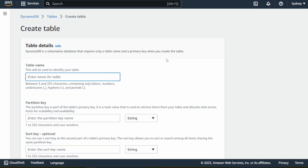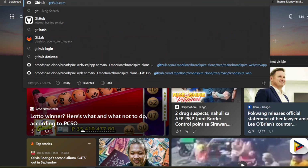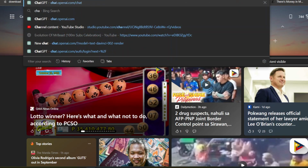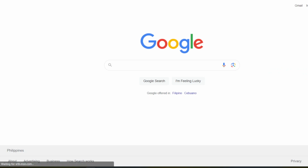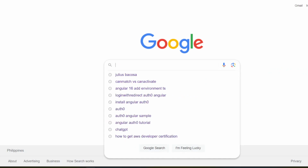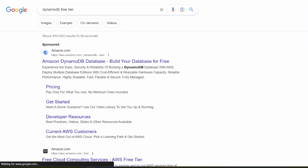Let's be careful with this. We are in. Let's try ChatGPT. Let's just Google it. DynamoDB free tier. What is the free tier of Dynamo?